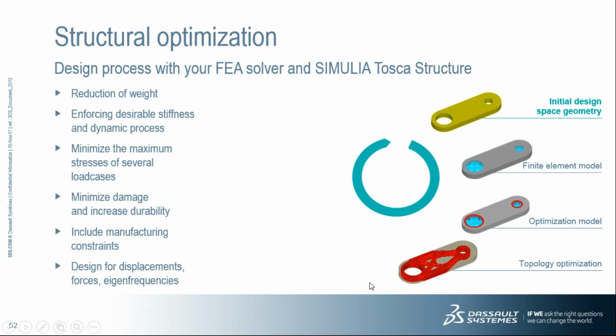This one is the rough topology model. As well, we have smoothing and generation of validation files, as well as the meshed model. And then the validation model, which has been validated using Tosca Structure as well as the FEA solver. Again, the shape optimization on the topology optimization model, which we'll discuss, as well as the design optimization for further design.